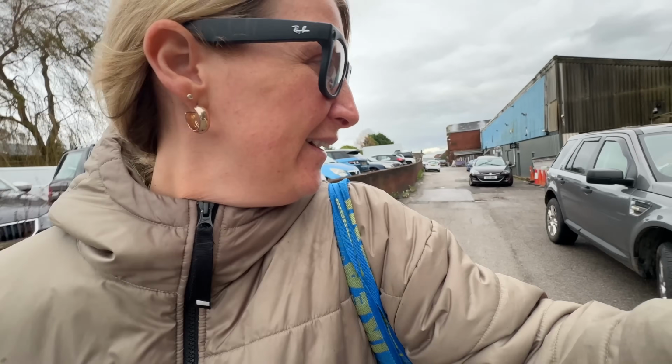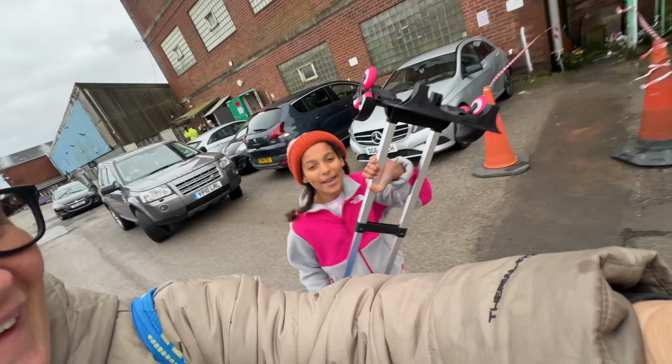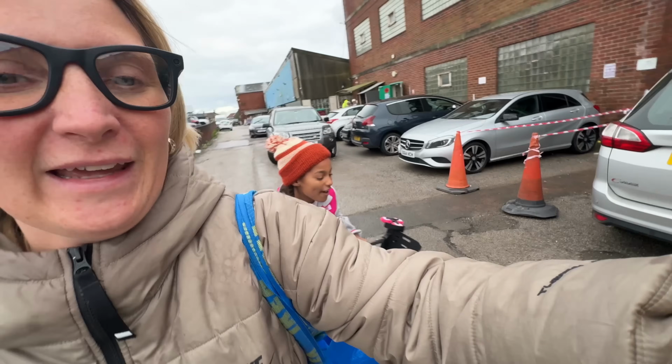What was your favourite pick-up today, Bijou? That little trolley to carry cider around. It was only £1, that was. I know, it's for bags to carry cider around.